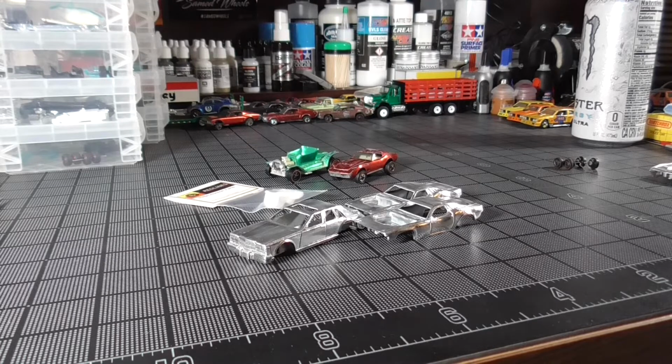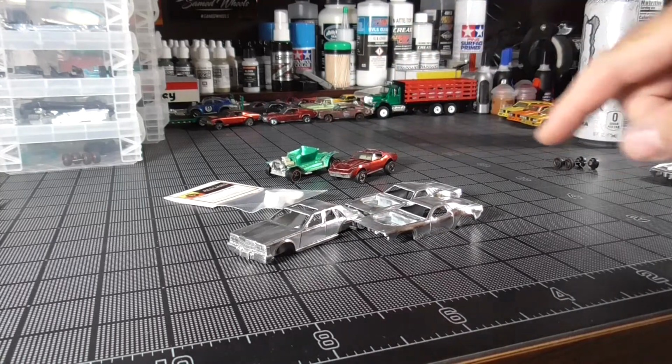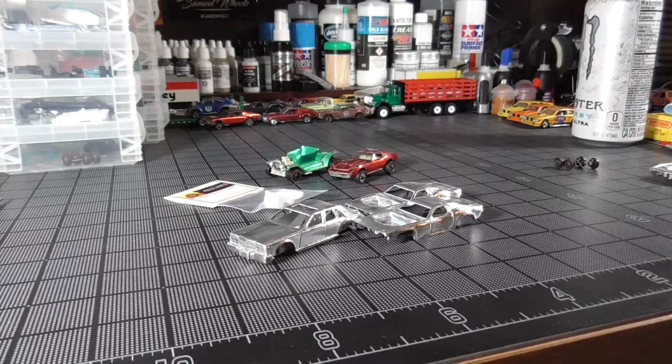And yeah, got some other stuff coming up too. So keep watching. Not including these two, I have 9 cars that I'm building to give away in one way or another.